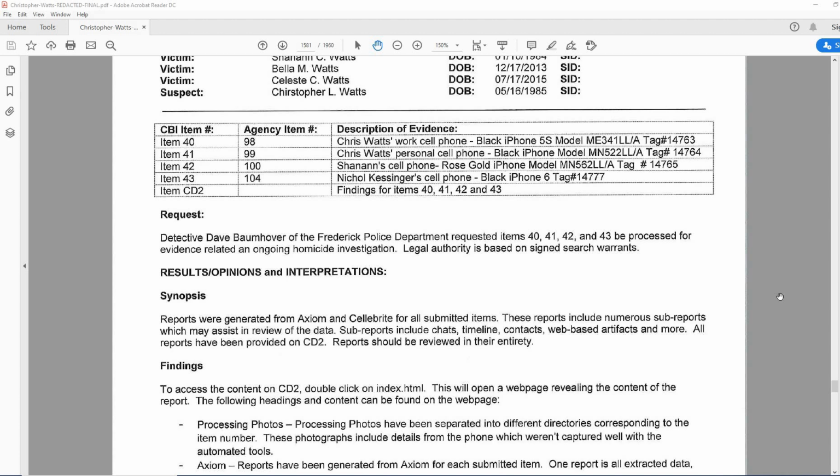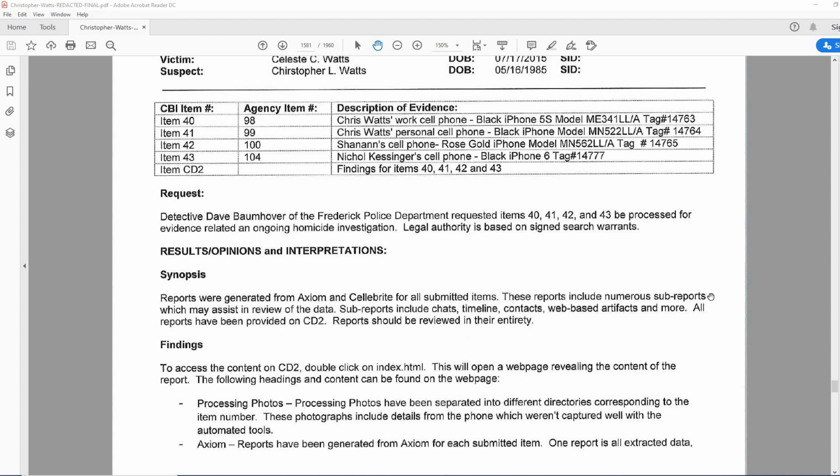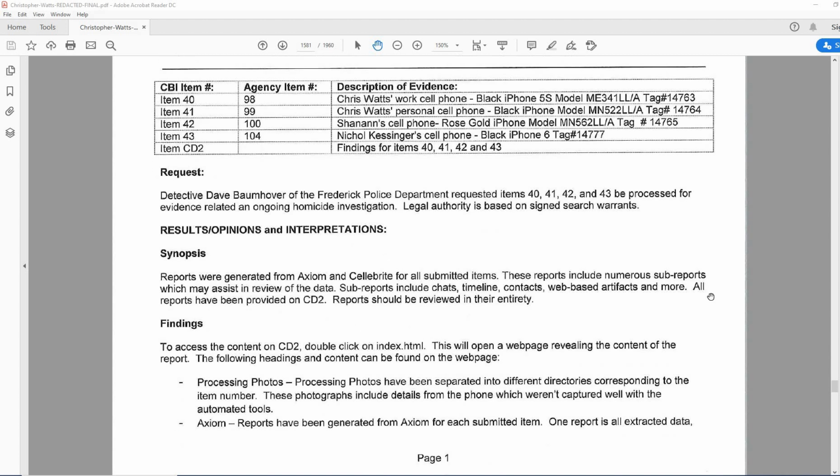Next, item 41. Sorry, that last one was item 40. This is item 41. Chris Watts' personal cell phone, black iPhone. Item number 42, Shanann's cell phone, rose gold iPhone. Item number 43, Mistress' cell phone, black iPhone 6. And then it says item CD2. And then it's findings for items 40 through 43.